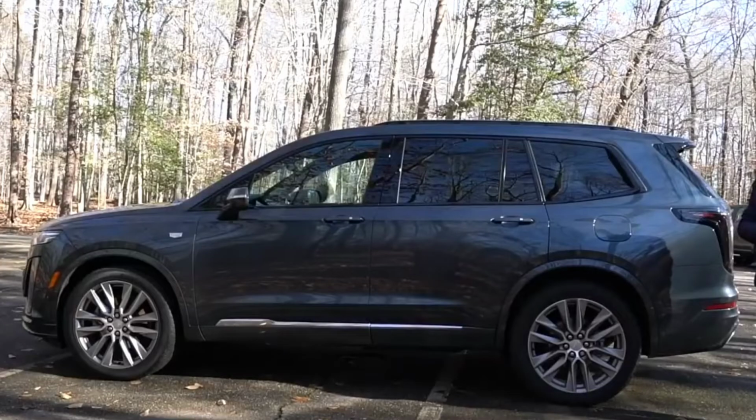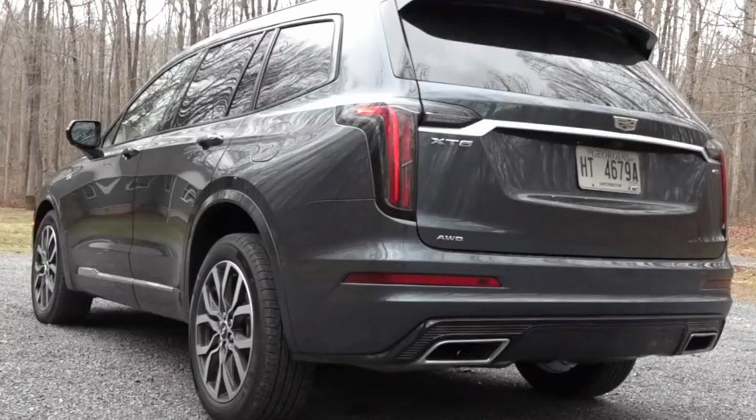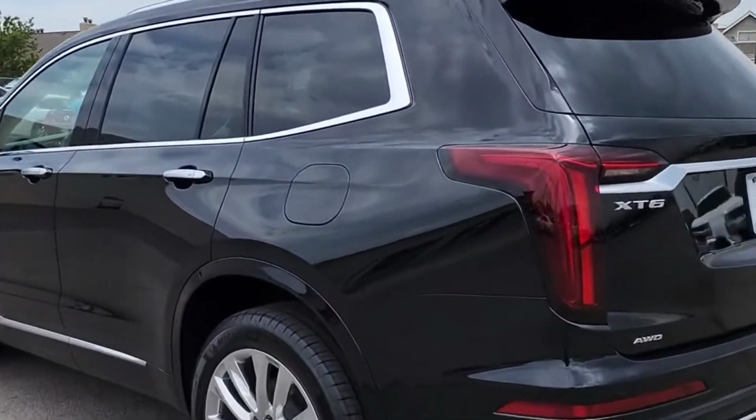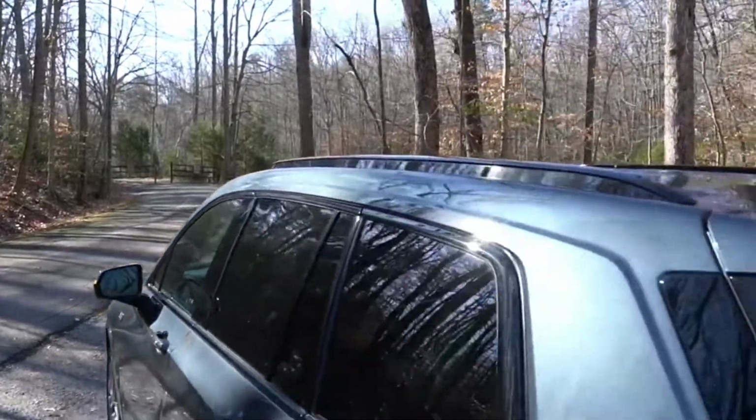Cadillac's midsize SUV has undergone only minor changes for 2022. The sport model now comes with Brembo brakes with red-painted calipers, and the model with the Platinum package now comes with a steering wheel wrapped in Modena leather instead of last year's Turin leather. A new optional 21-inch wheel design is available, and power-folding exterior mirrors are now standard.